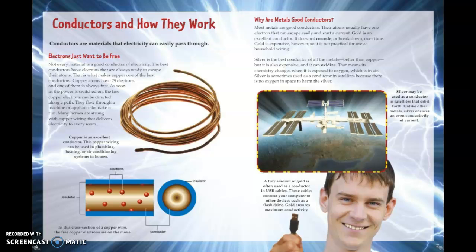Silver is the best conductor of all the metals, better than copper, but it is also expensive, and it can oxidize. That means its chemistry changes when it is exposed to oxygen, which is in air. Silver is sometimes used as a conductor in satellites because there is no oxygen in space to harm the silver.